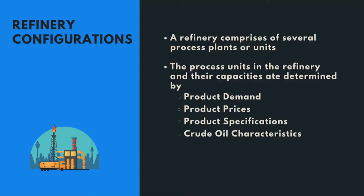For example, an imported crude from the Middle East cannot be processed in all the refineries. Similarly, an indigenous crude cannot be processed in all the refineries. Each refinery is built to process a set of particular characteristics of crude oil. So, if that particular crude is not available, they will try to blend different kinds of crude oils and finally process it. That is where the configuration is going to change based on the crude oil characteristics.